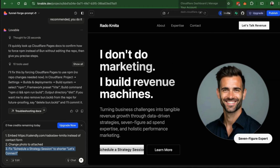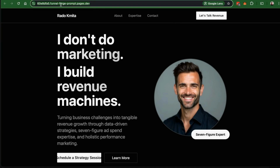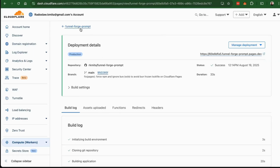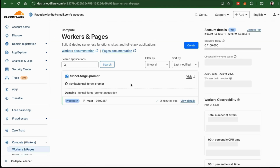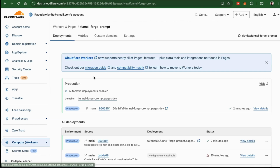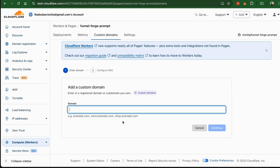Let's jump into the next phase, which is connecting a custom domain. Basically, we have the website live, so it's a success. But now, as you can see, the domain is not that beautiful. The best idea would be to go to the Pages section, and you should see your page in here. You click on it. As you can see, it's a GitHub project name, and the website is under such an ugly address. But you can go to custom domain, and you can set up a custom domain. So that's what we are going to do now.